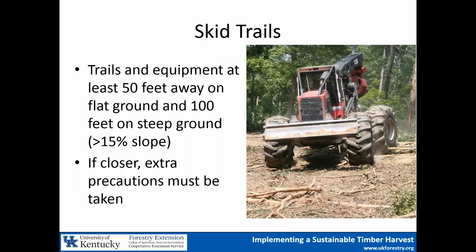Those extra precautions could include putting in extra water control structures. You may need to put in some silt fences, but if you're within 100 feet or 50 feet, there has to be some extra precautions taken to prevent that sediment from entering the stream.